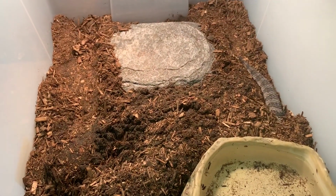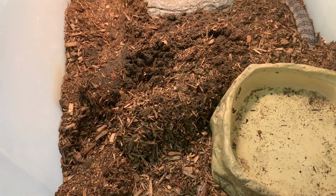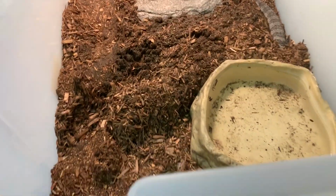Now, I'm assuming the laying is done. It's been about half an hour, 40 minutes since any action. And she's buried herself. And these new mums are sticking their head in the sand.